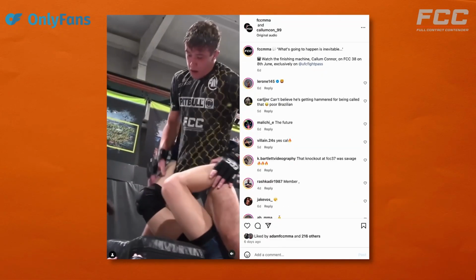But yeah, he said he respects Everton. He spoke to his durability. He's seen some of his fights. He's seen that he's a great fighter, but he won't be showing those skills on Saturday night. He feels he's going to overpower him and take control. He's looking for that finish. And this is one of those guys. Callum is kind of the total package.